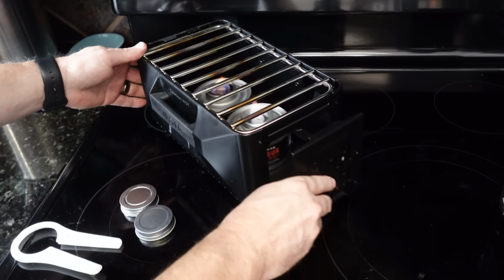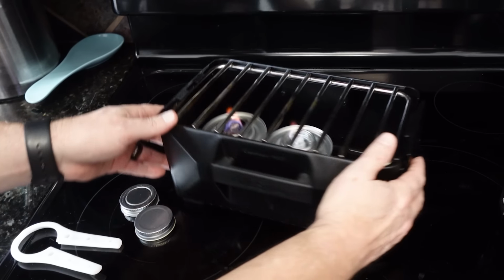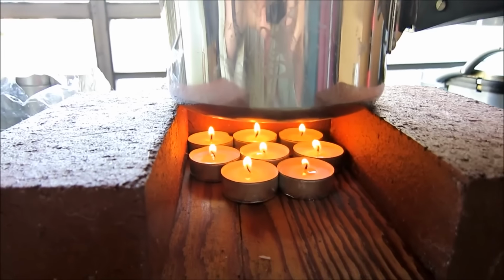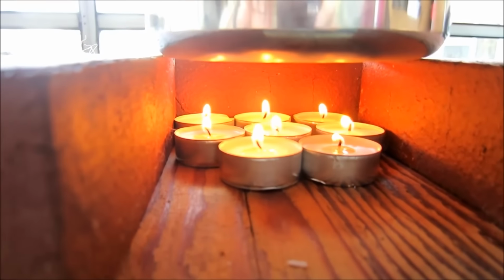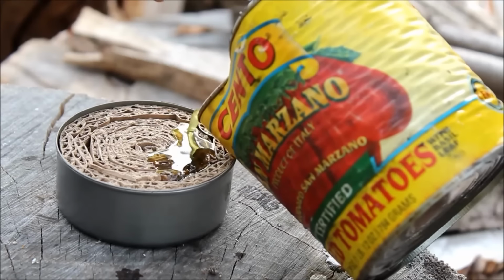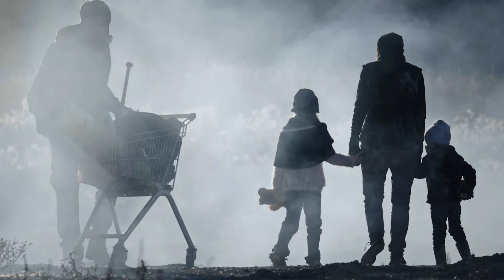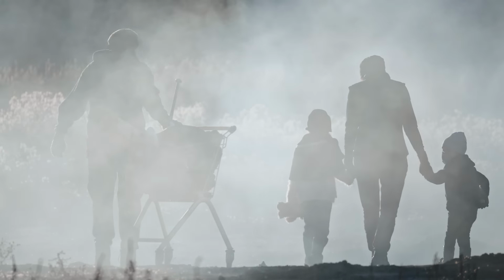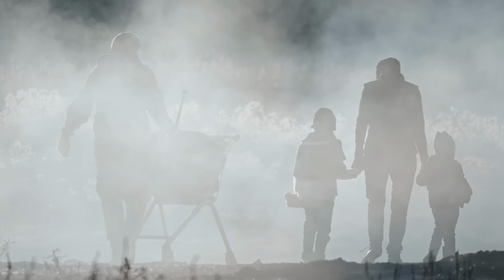Now, before we get into this, I do want to say this is not the cooking hacks, the prepping hacks. This is not going to be about tea light candles or the tuna can burners or anything like that. In my opinion, if you're using those, one of two things have happened. One, you completely failed at preparing beforehand, or two, you are in a situation that is far worse than you ever expected. Basically, you and your supplies are separated.